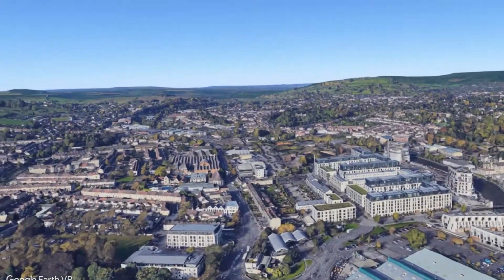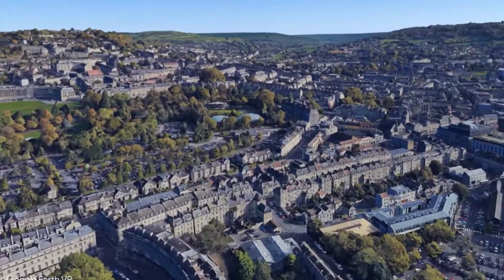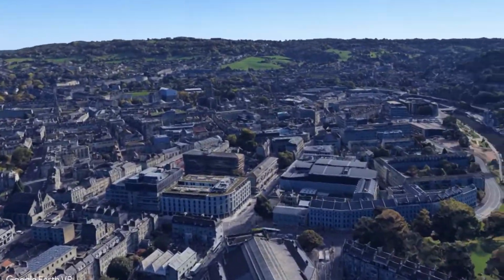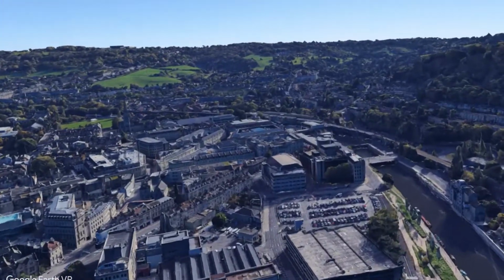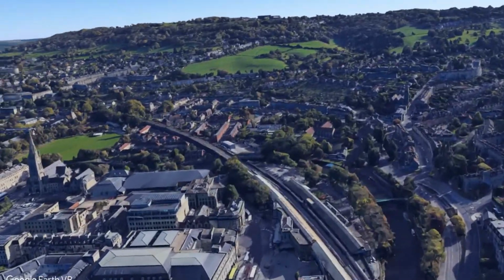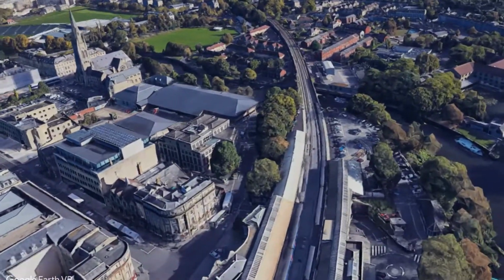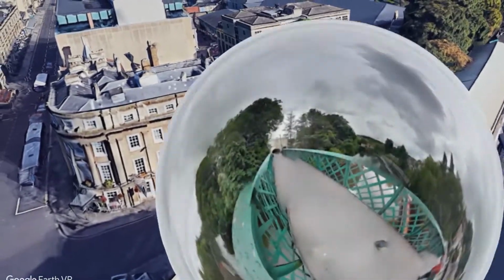This is the height map data that they've generated for this place, and it is pretty good. It's a lot better than last time I was here. I'm just going to follow the river a bit. I can't remember which direction the river goes before it becomes unnavigable. They do have a station here. Is this Bath Station? Yes, it is. Well, let's see if we can actually get onto the platform.